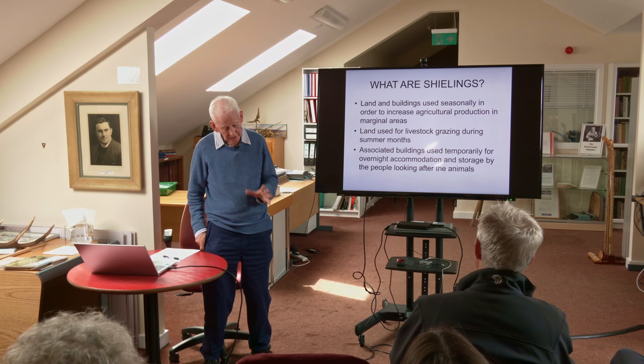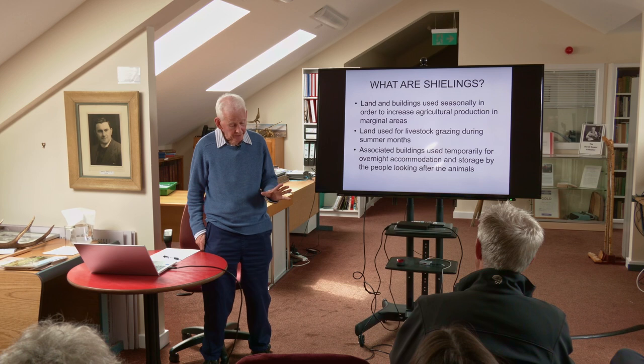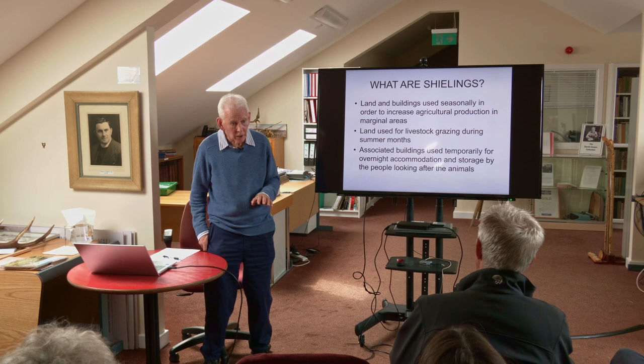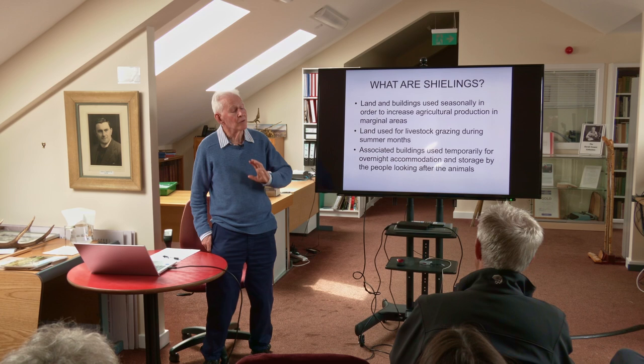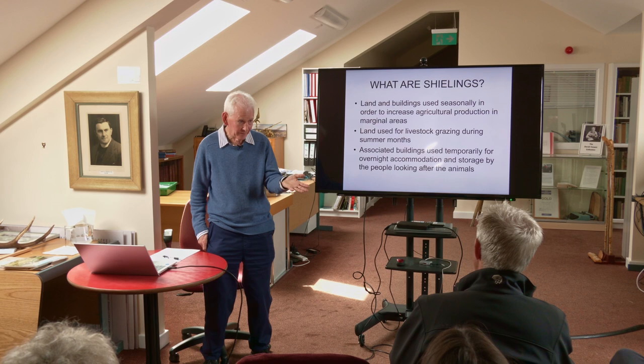And there was a very clear gender demarcation in the roles of men and women in terms of going to the shielings. Typically, the men would go out before the 1st of May to check that the structures on the shielings, which are more correctly known in Gaelic as bothan, B-O-T-H-A-N, were in good order, usually making sure the roof was intact or even putting a new roof on it.